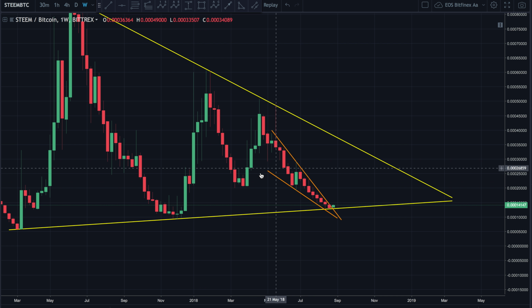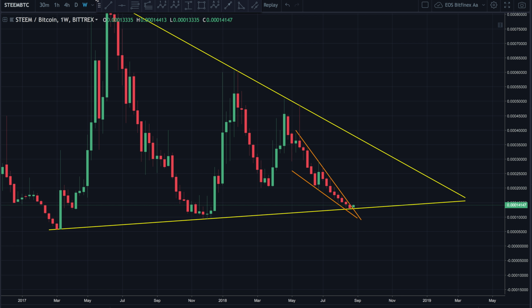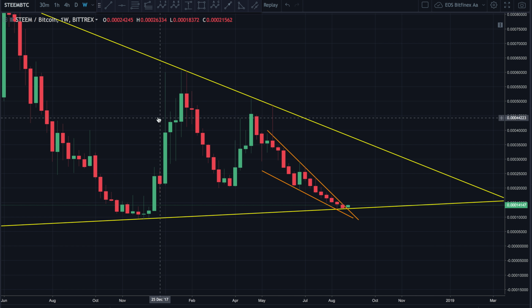What I love about this wedge, though, guys, is the fact that price has respected it both to the upside and the downside so many times in the past, been tested numerous times. This is on the weekly. If I was to zoom in here on the daily, you can imagine how many times we'd see it tested. That's a bullish indication that price is remaining within this wedge, guys. We're having some structure to the market.